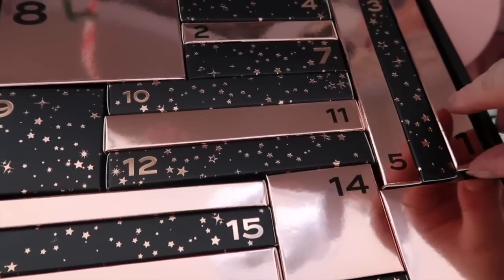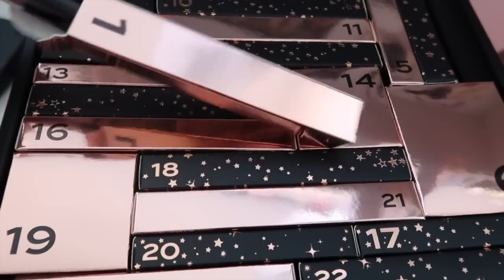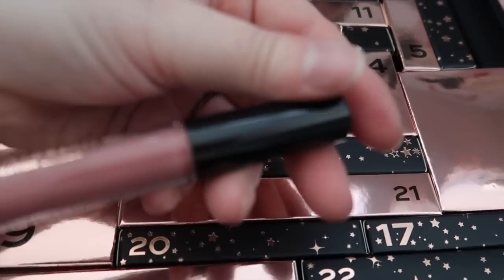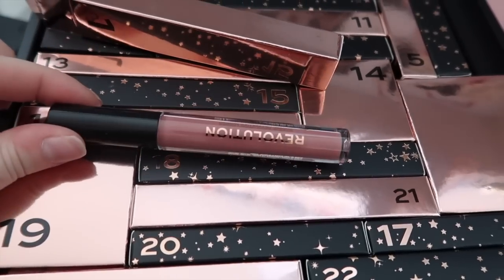And then we have the Revolution one. So here is number one. Sorry, that was not easy with one hand, so I had to just open it. And we have a lip gloss. This colour actually looks amazing. Does it say what shade it is? Adore. So that is really nice.